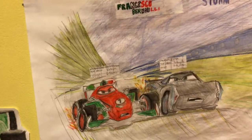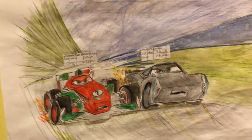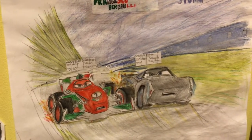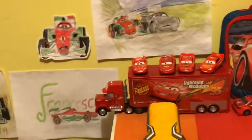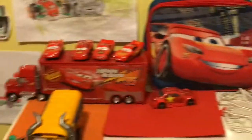And then we'll be talking about another Bernoulli and Storm racing picture. As you can see, like what Storm did to Ramirez, he's lunging into Bernoulli. Just one last quick look at it. I did copy this off the internet, so don't think I did it. It's a very nice drawing of a pretty iconic discussion, but it's on the desk, the cars desk. You'll be looking in further detail.